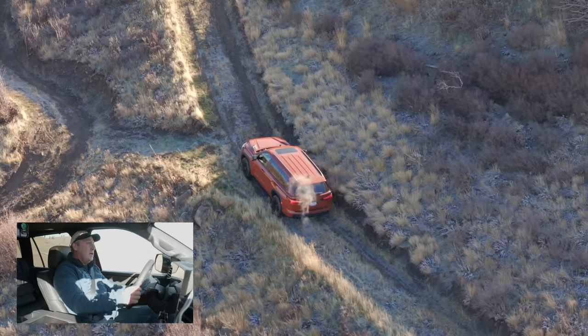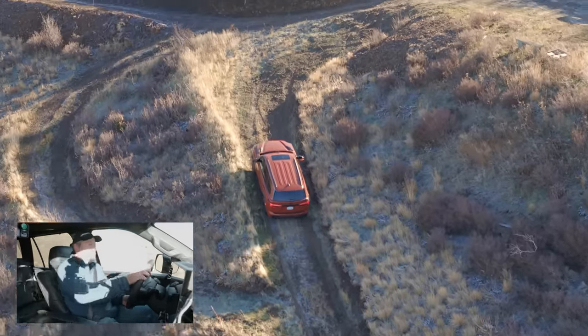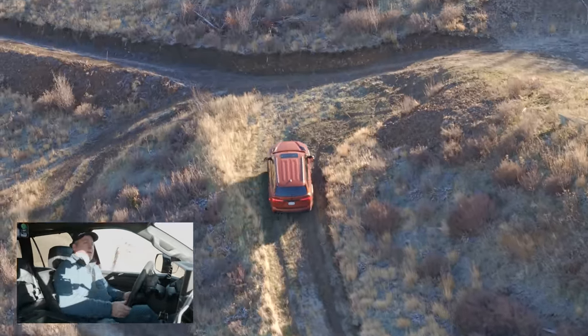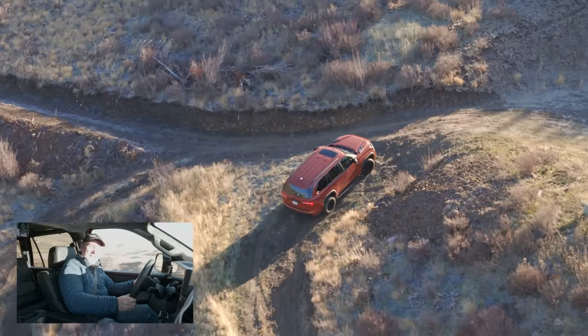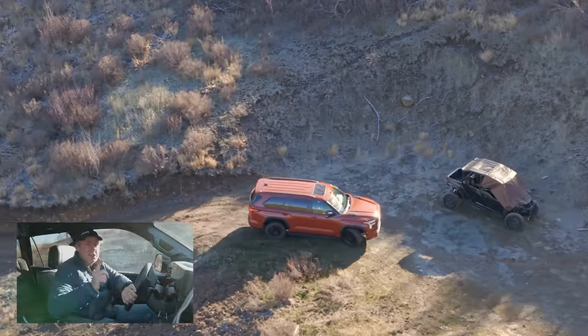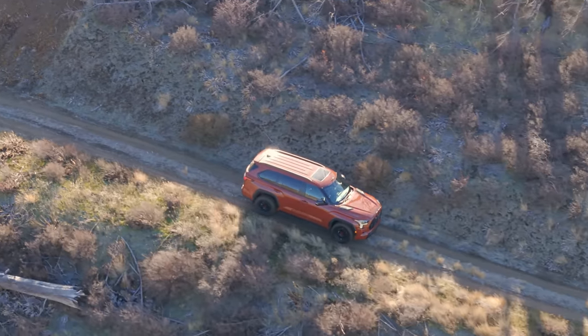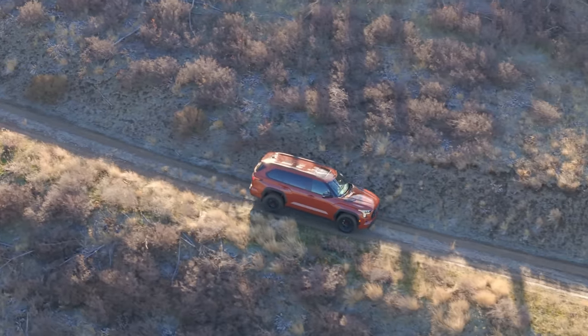I'm gonna go into drive, MTS, four high, and up we go. Gonna keep momentum. Now we're gonna see if we're gonna slide here or if it's gonna be easy today. Oh, a little slide, not too bad though. Okay, so we might actually be able to do all the courses today. At first I wasn't sure because when this course turns to mud, it is impassable in certain areas.